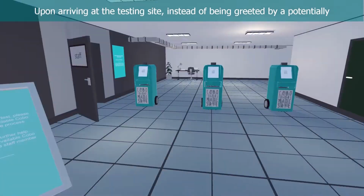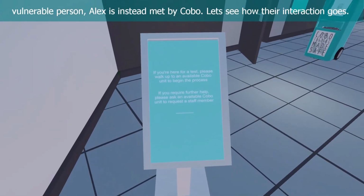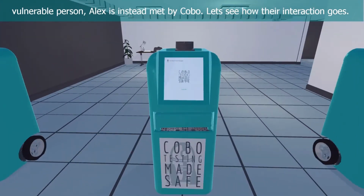Upon arriving at the test site, instead of being greeted by a potentially vulnerable person, Alex is instead met by Cobo. Let's see how their interaction goes.